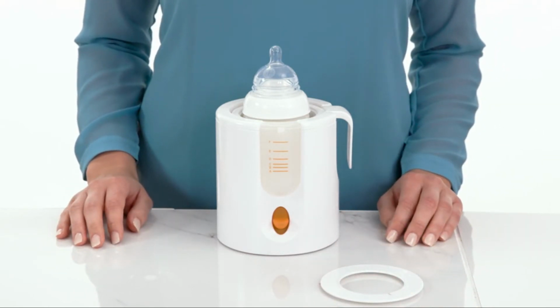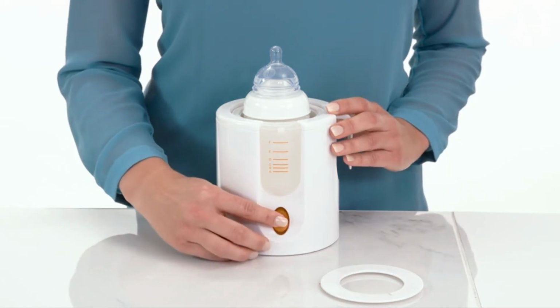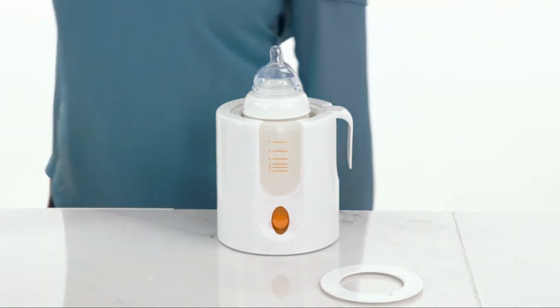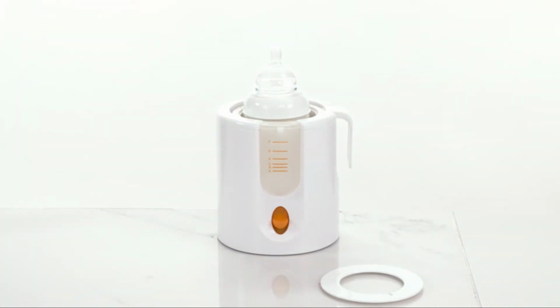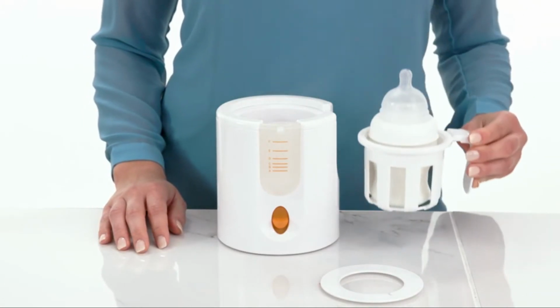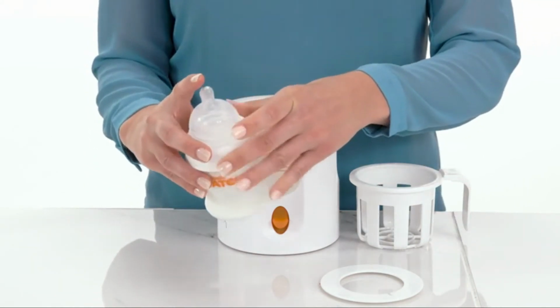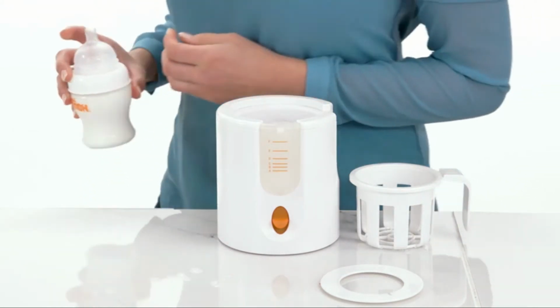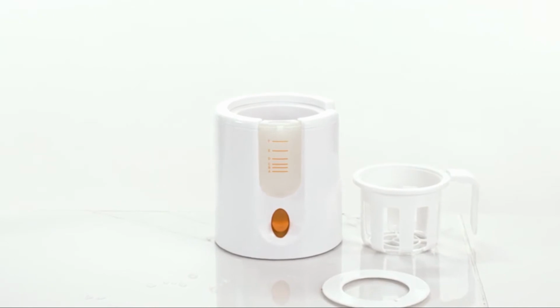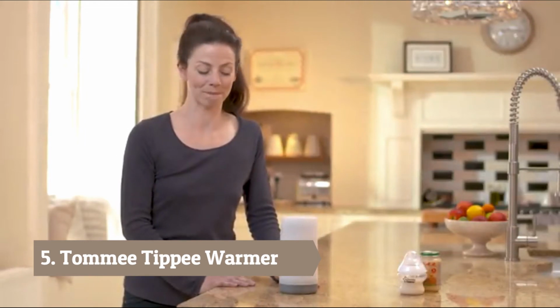Now that you have everything prepped, you are going to plug the bottle warmer in and turn it on by pushing down on the on button. The light will turn on, indicating the cycle has started and the bottle will start to heat. Remove the bottle from the warmer with the basket immediately to avoid chance of overheating. Shake the bottle and test the liquid before feeding your infant, and then let the unit cool off for 5 minutes before using again. This travel bottle food warmer is ideal for warming bottles and food jars on the go.